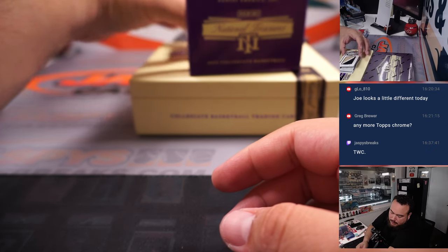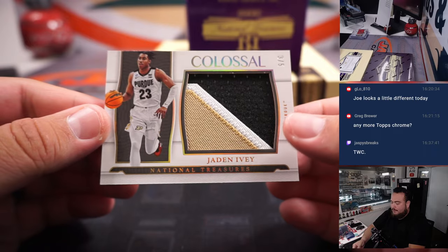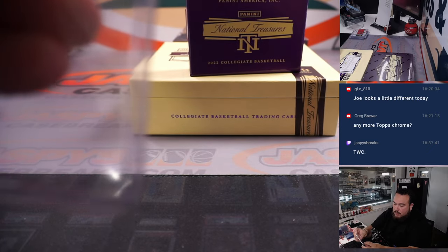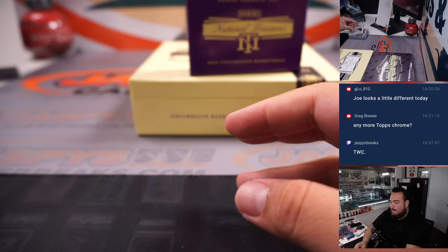All right, a couple more, I think. Jaden Ivey, colossal patch, 3 out of 5. Very good player there, of course, for the Detroit Pistons. Three-color patch, that is 3, going to Brian Wofford.